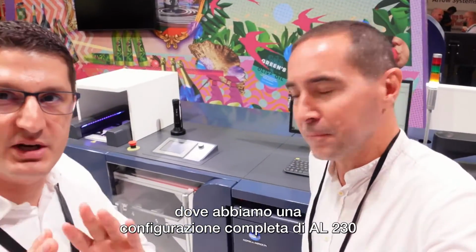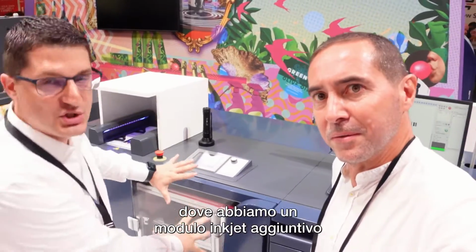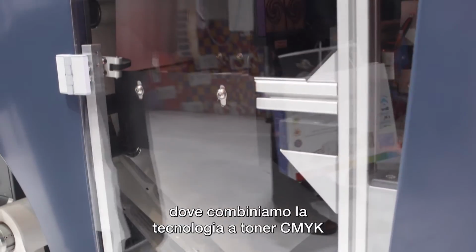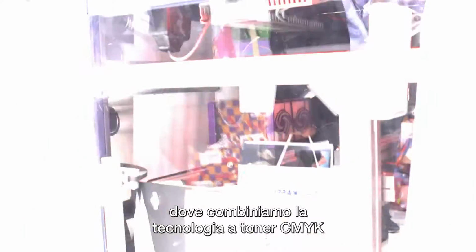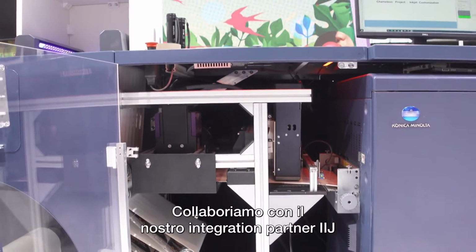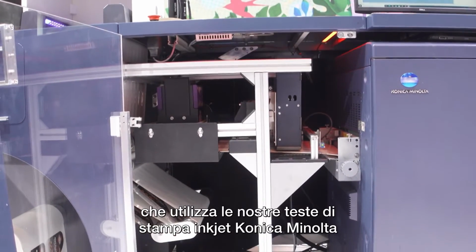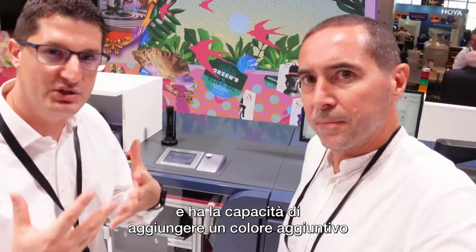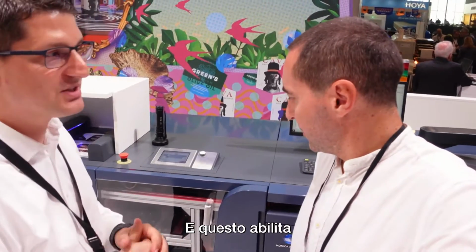So here we are in front of the AccurioLabel 230, where we have a full configuration with an extra ink head inserted, where we combine both CMYK toner-based technology and inkjet technology with our integration partner IIJ, which uses Konica Minolta inkjet print heads and has the availability of adding an extra ink color on top of that, which in this case is a UV reactive ink, and this enables us to do security printing tracing features.